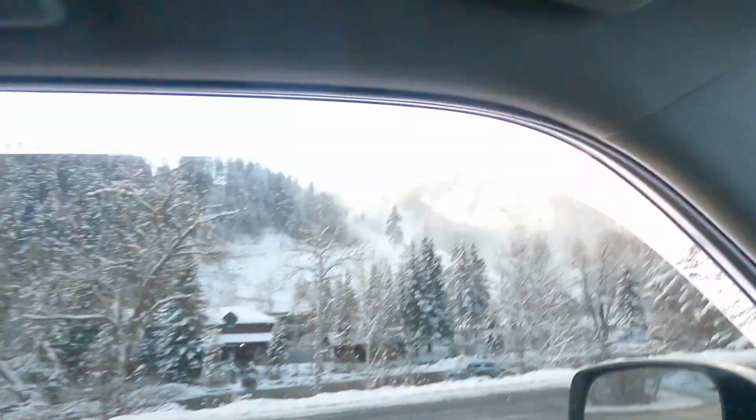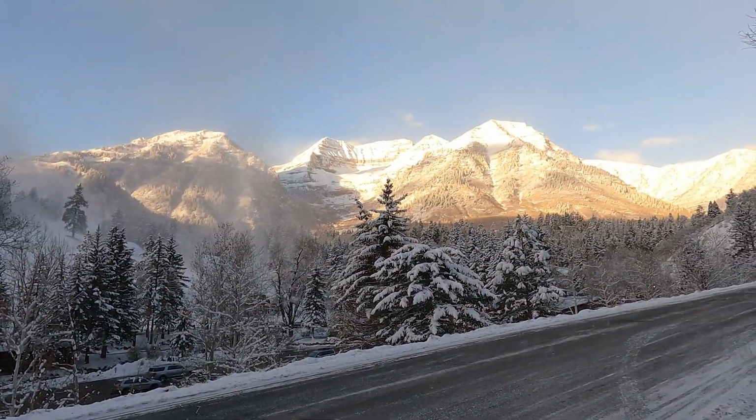Gotta turn the vehicle back on, it looks like. Lower the window here. Right there.